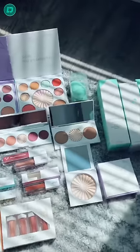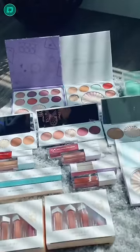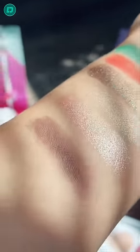Next, Ofra. There's so much in here. Oh my God, I'm crying. Thank you so, so much. I did not expect all of this. I've never used Ofra cosmetics before. They're vegan and cruelty-free, so I'm super excited to try them. They even sent me some skincare. Hold on, swatches. The lippies are super buttery and they smell amazing, and the pigment on the eyeshadows is unreal.